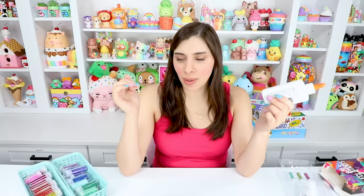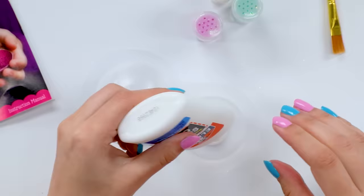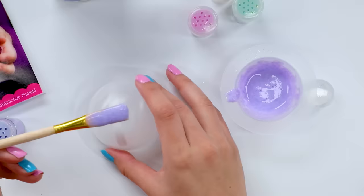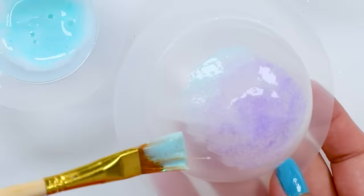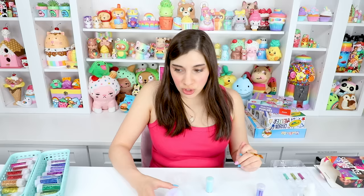What colors do I want? These are cute. Let's start with the purple. We are just gonna create a nice little glue mixture. I'm gonna just paint it on the bowl. Let's do blue now. It looks like nothing. I don't really have space for three more colors. I'm starting to see why they only gave you three colors.